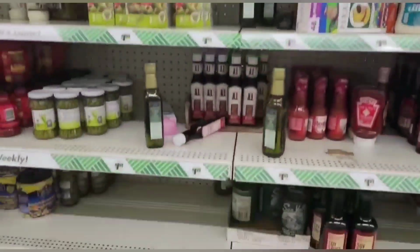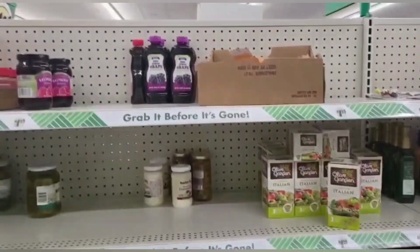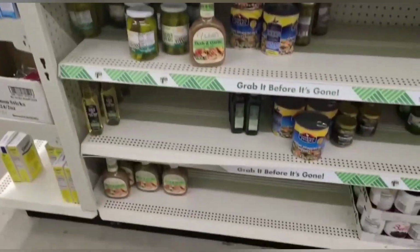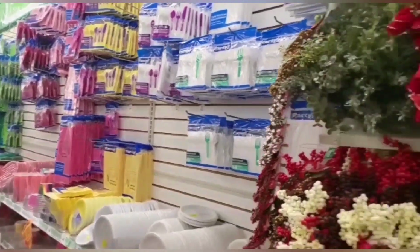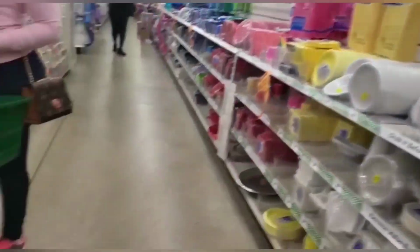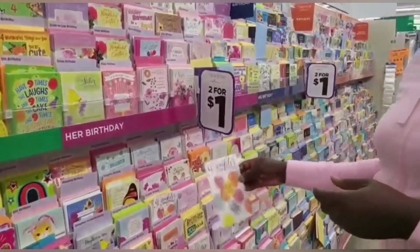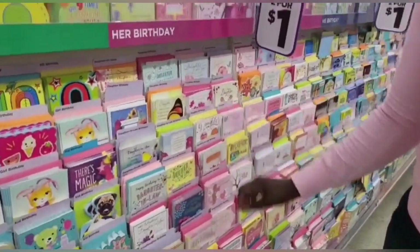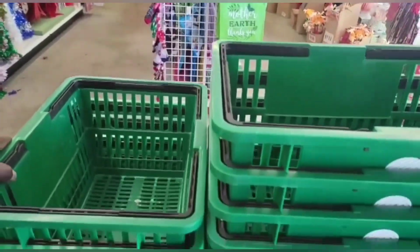See, look, now you like dressing. Salad dressing, A1 sauce. I love A1 sauce. That's olive oil. There's ketchup there. All those candies, for a dollar. Look, there are some flowers, Christmas decoration. You can get any type of card that you want. It could be a Christmas card, birthday card, graduation card, first birthday card.